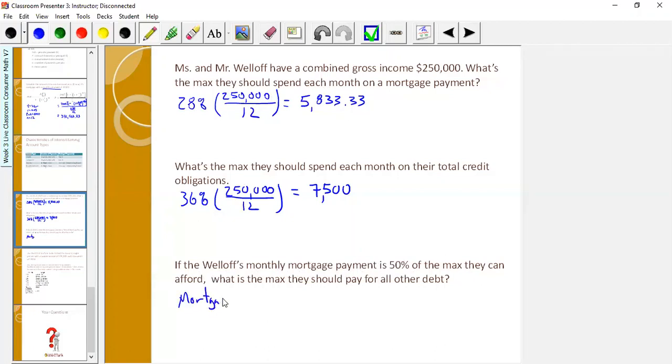Their mortgage is equal to 50% of the max that they can pay. Well, the max that they should be paying is $5,833. Their mortgage is only half that amount. Lucky them. Which means they're paying for their mortgage monthly $2,916.67. Okay, now let's finish the problem.